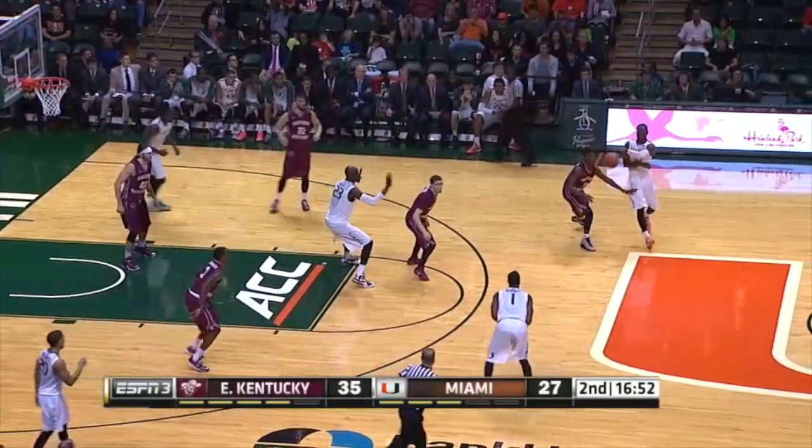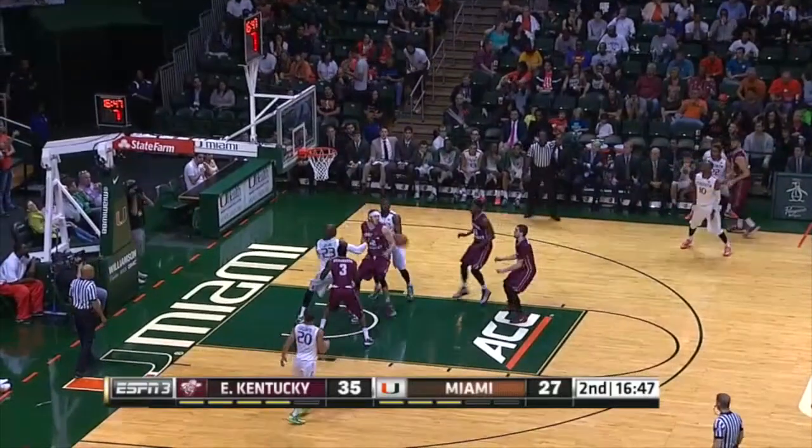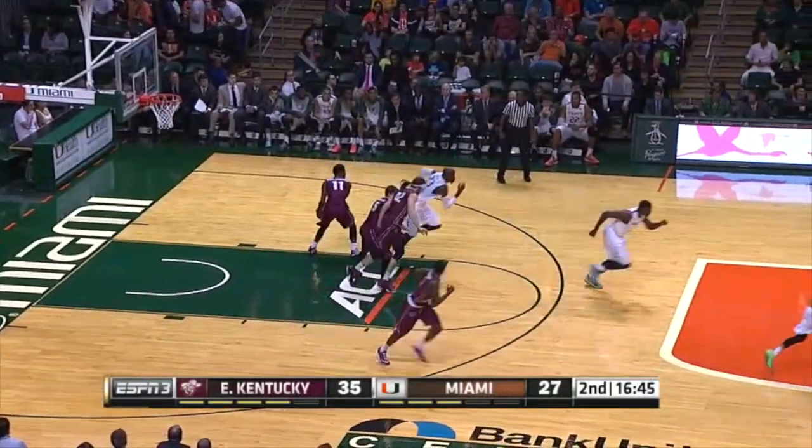Manu with the basketball. DeAndre with the pass, gets it back. Another example of EKU switching up defenses, just trying to throw off Miami in terms of rhythm. McClellan draws a crowd every time he ends up with the basketball, shoots it anyway. Short, off the front of the iron, rebound, EKU.